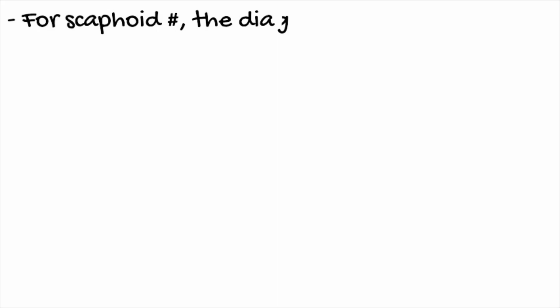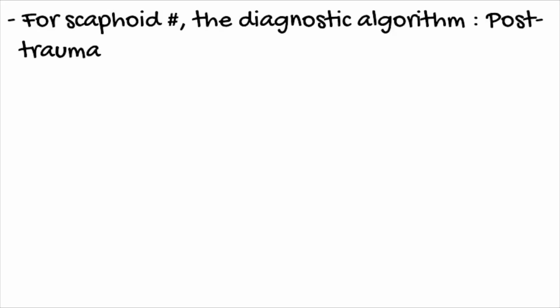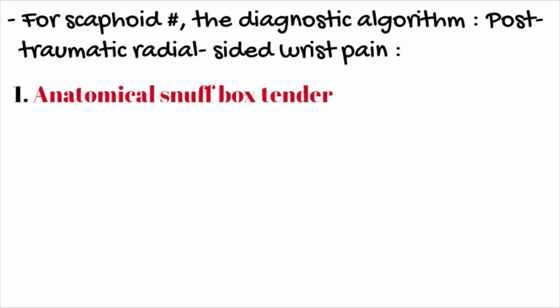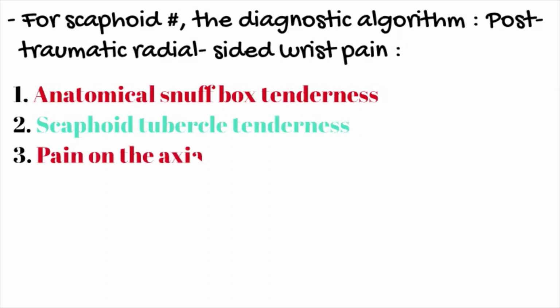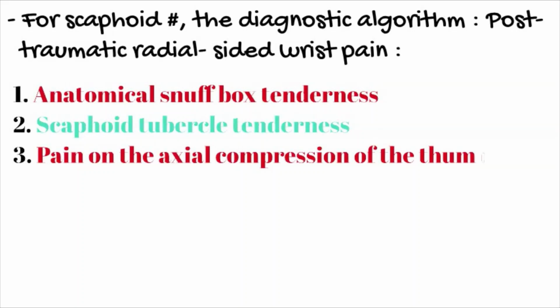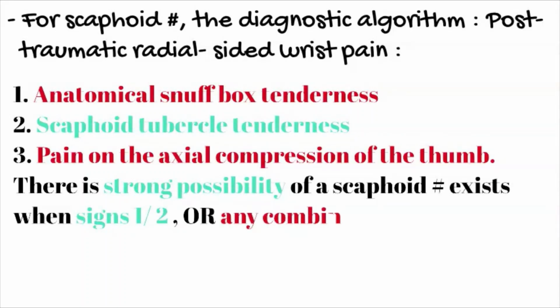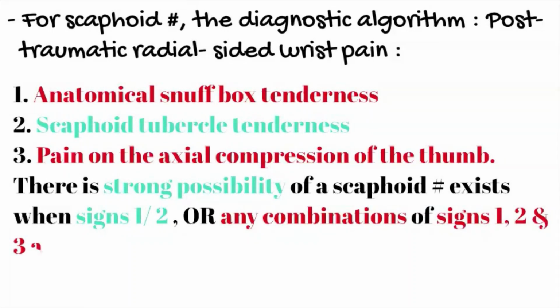For scaphoid fracture, the diagnostic algorithm starts when patients present with post-traumatic radial-sided wrist pain. 1. Anatomical snuff box tenderness. 2. Scaphoid tubercle tenderness. 3. Pain on axial compression of the thumb. There is a strong possibility of a scaphoid fracture when sign 1 or sign 2 or any combination of the signs 1, 2 and 3 are positive.